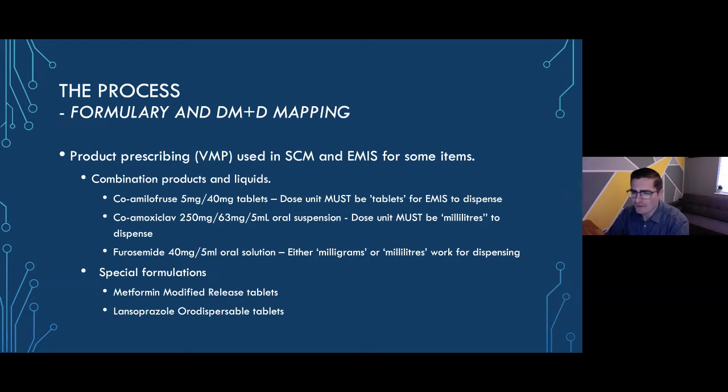And also the ratio of the constituents might not always be the same across every possible strength. And that's why it's the way it is, and that works fine. Same for comoxiclav, dose units has to be millilitres, and really you wouldn't normally refer to that one as 313 milligrams per 5 mils, so it makes sense the way it works.